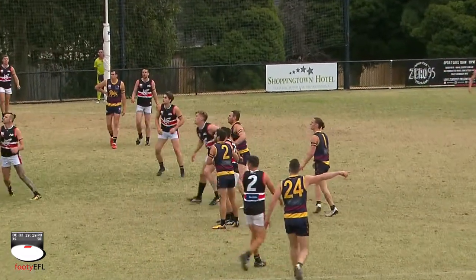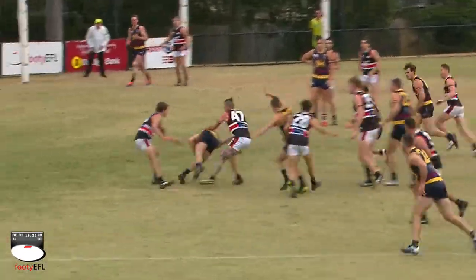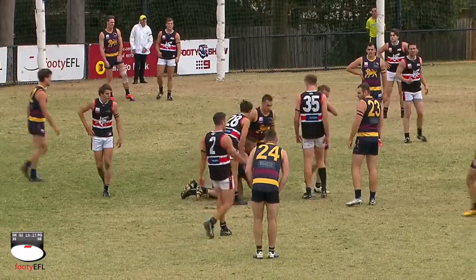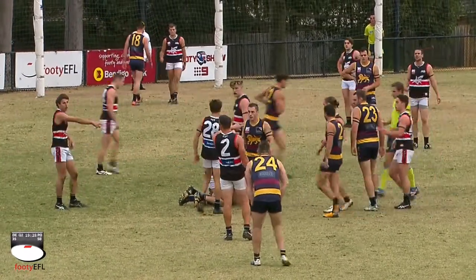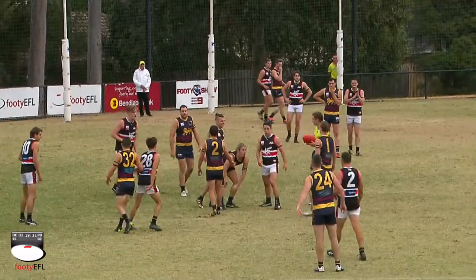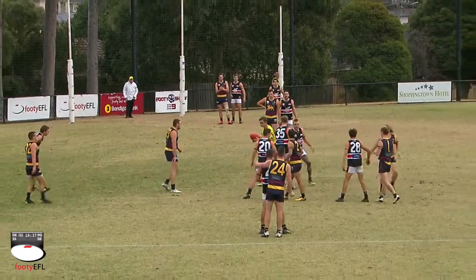So Gordon against Chappell in the ruck this time. Dan Gordon just tried to push Chappell out of the way. Appleby was sat on them and the umpire says no prior opportunity. Another ball up to take place, deep in the Doncaster East forward line at the moment.